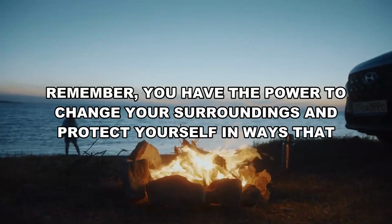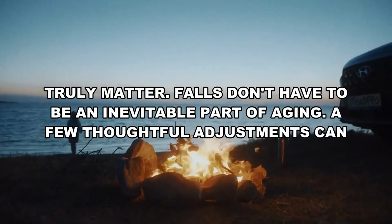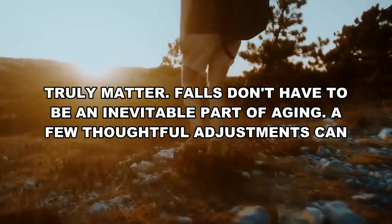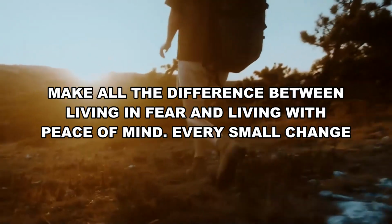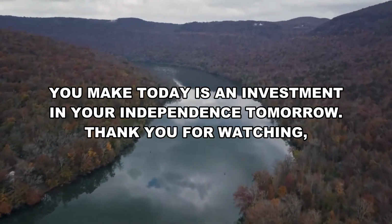Remember, you have the power to change your surroundings and protect yourself in ways that truly matter. Falls don't have to be an inevitable part of aging. A few thoughtful adjustments can make all the difference between living in fear and living with peace of mind. Every small change you make today is an investment in your independence tomorrow.